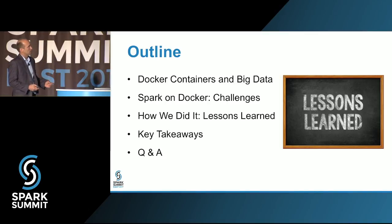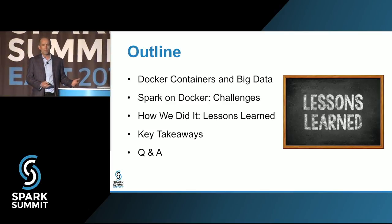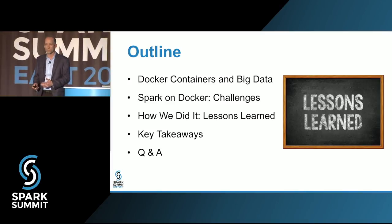Outline is pretty basic. We're going to cover a justification of why we did this at all. So we know what Dockers are, we know what containers are, and we know what Sparks are, but why do we do this effort? Some challenges that we faced, lessons that we learned, and hopefully we'll have a little bit of time for Q&A at the end of the session.